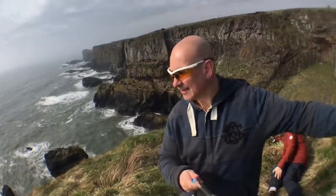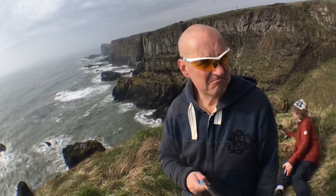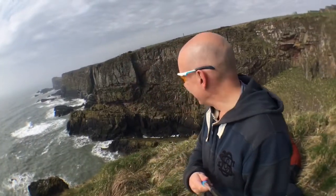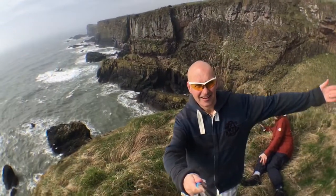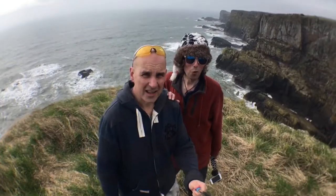Right, here we are, folks, right on the edge. Isn't this beautiful? This is the rocky coastline of Whistlebury and Kinneff. This is Spiz reporting from the edge of the Kinneff cliffs.